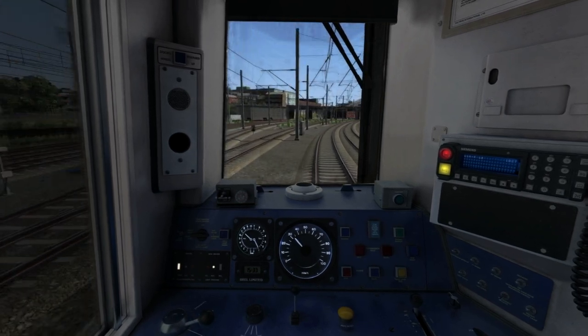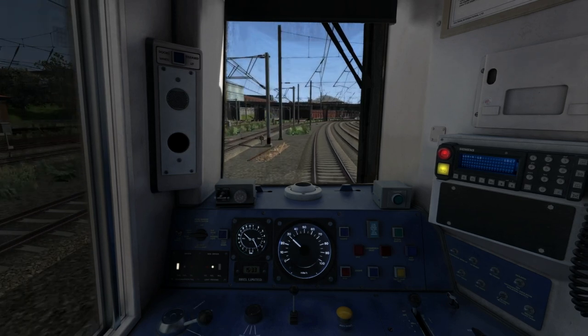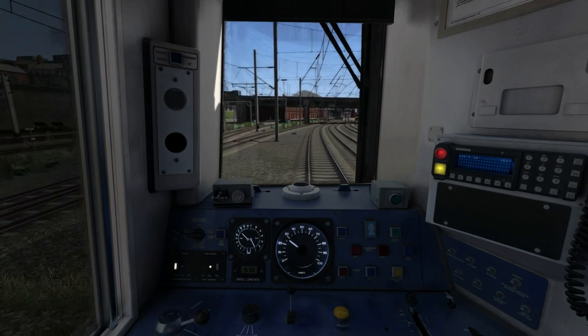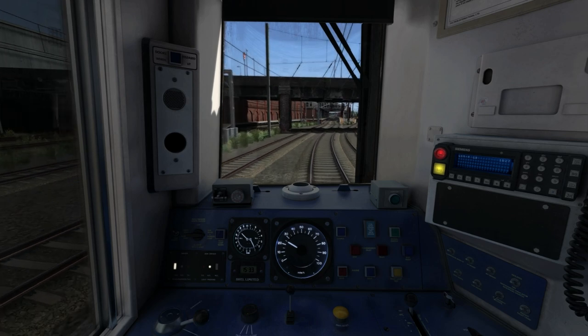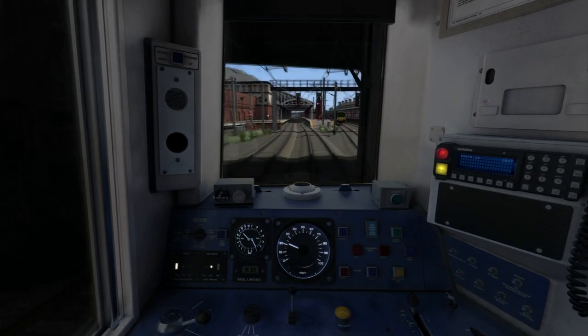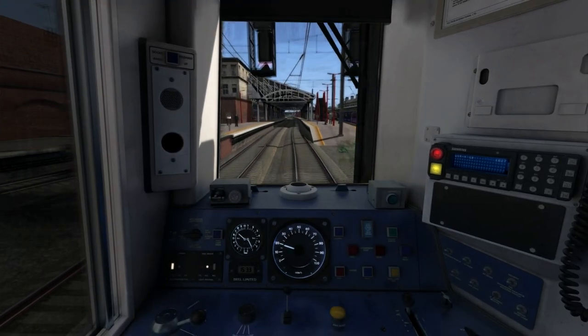Just applying some light braking here, as I know that we are now getting close to the platform. Don't really want to enter the platform any faster than around 25 miles per hour. Again, here at Preston, I'm not sure where the stopping point would be for a train this short, but I do notice there's a footbridge towards this end of the platform, so I'm aiming to stop just a little bit beyond that footbridge.